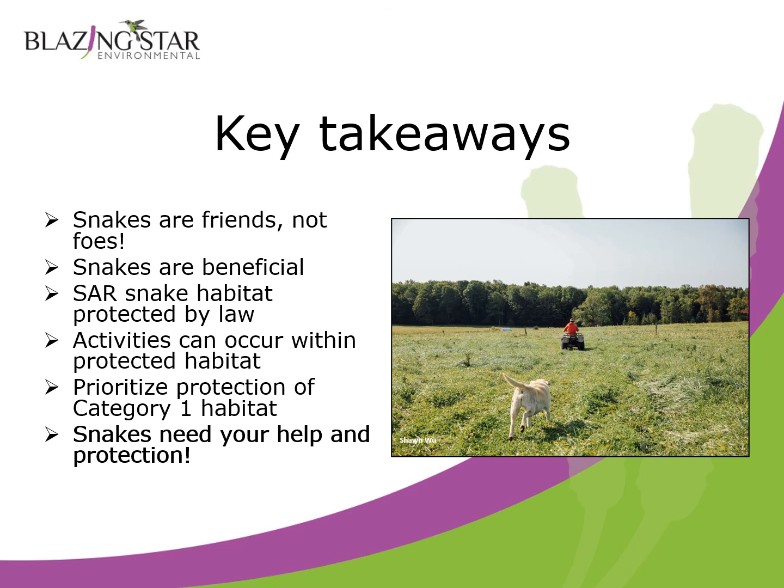Project planning will prevent or limit any adverse effects to their habitat. Prioritize protection efforts on Category 1 habitat. Snakes need your help and protection.